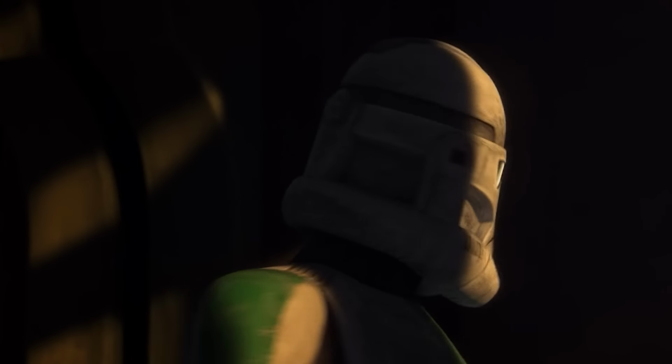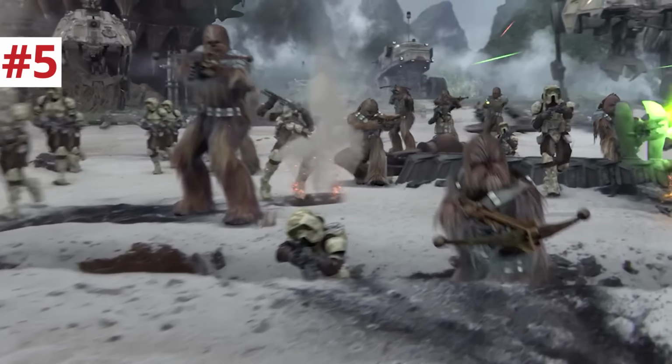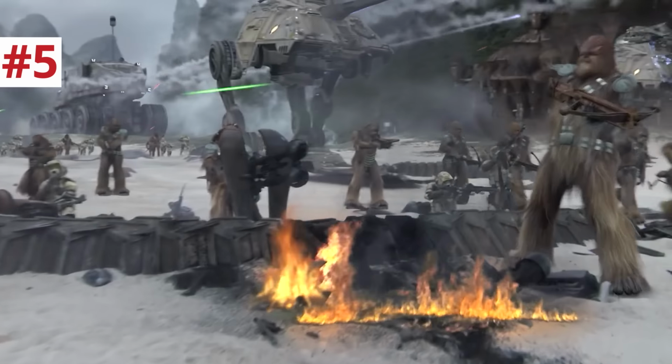The clone assassin gains entrance to the meeting via the sewers and makes quick work of Greer. Rest in peace, Greer. But I like how Greer's armor had some green coloring, which makes me wonder if he was part of the 41st Ranger Platoon within the battalion of clone troopers that fought in the Battle of Kashyyyk in Revenge of the Sith.